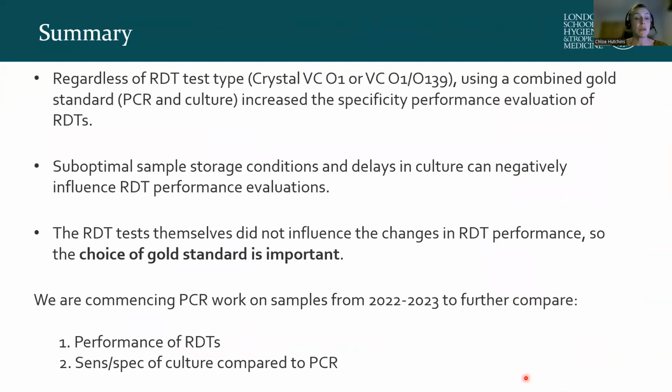So in summary, regardless of the RDT test type, using a combined gold standard of PCR and culture increased the specificity performance evaluation of the RDTs, and suboptimal storage conditions and delays in culture can negatively influence RDT performance evaluations. And just a reminder more than a summary, the RDT tests themselves weren't really influencing these changes in performance. It was the choice of gold standard that was important to make this evaluation.